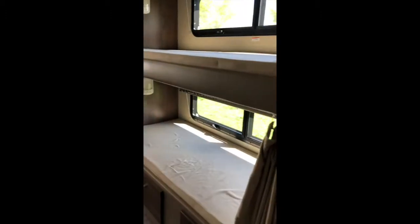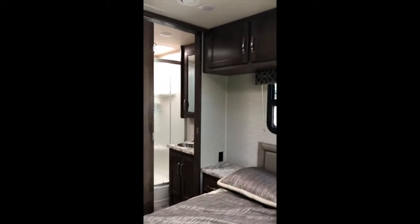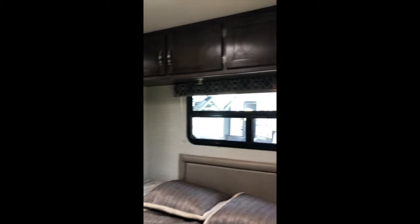There's a double bunk here. If we lived in this RV, I would want the bottom one. And then we've got a standard, looks like a full-size bed, not even a queen or a king here. This one's nice, this would be my bed. I mean, there's a decent amount of storage here. It's decent for a Class C.